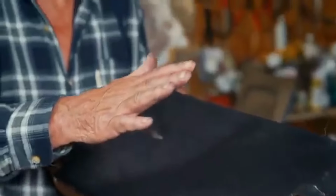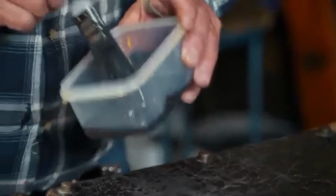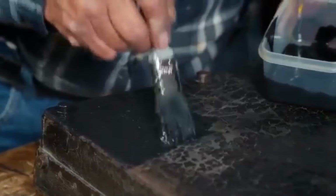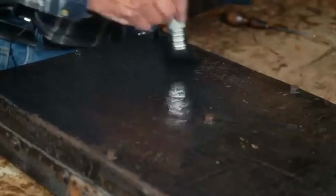I'm going to cover all this with a modern pitch substitute. The added bonus with this, because it's slightly rubberized, is it's flexible. So it won't do what the original pitch and tar does, which is dry hard and crack. What I want to try and do is work it right the way in. It doesn't matter about covering these studs. You can see it's actually soaking it up.